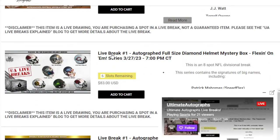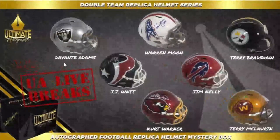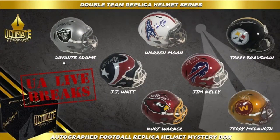6 to go in the flexing on him single as well. We have 3 to go in the double team reps. There are just 8 reps left. 2 of the 8: Terry Bradshaw, Davante Adams. Bradshaw, former league MVP, former Super Bowl MVP, 4-time champion, legendary quarterback for the Steelers. Then we have Davante Adams, of course, one of the top 2 or 3 receivers in the league, if not number 1. He finished 3rd in yards last year, 1st in receiving touchdowns. And it's not even the first time he's led the league in touchdowns. He's done it before as a Packer. Now he's done it as a Raider.